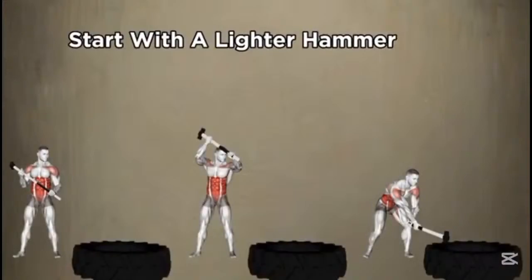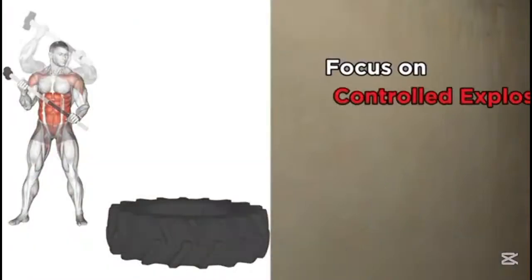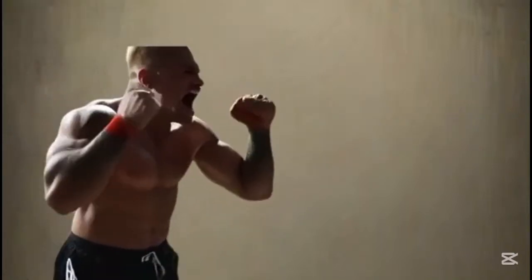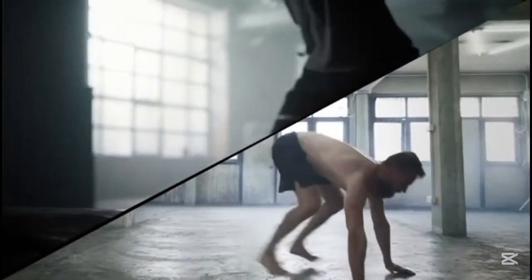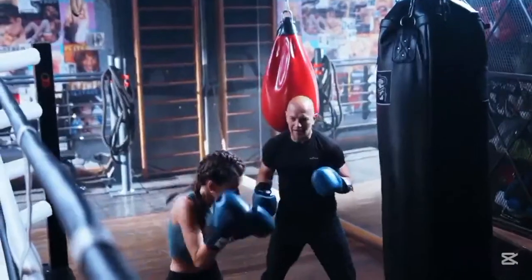Start with a lighter hammer to master the form, then gradually increase the weight. Focus on controlled explosive swings, aiming for 3 to 4 sets of 10 to 15 reps per side. Lesnar didn't build his dominance with fancy machines. He built it by swinging a sledgehammer until his muscles burned and his body screamed to stop. And now, you know 5 of them. The question is, are you ready to take on the challenge? Training like a super athlete, using the exact same brutal exercises.